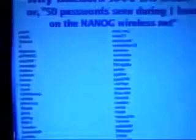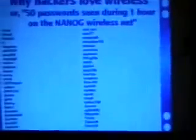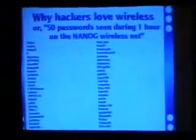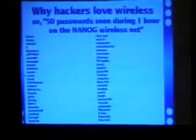Anytime I'm on a wireless net with lots of people, I run this program called DSNF. It's easy to find. It's out there. It's a tool that looks for passwords. And I was shocked to see how many passwords were just there to be grabbed out of the air at a meeting of so many people who should know better.